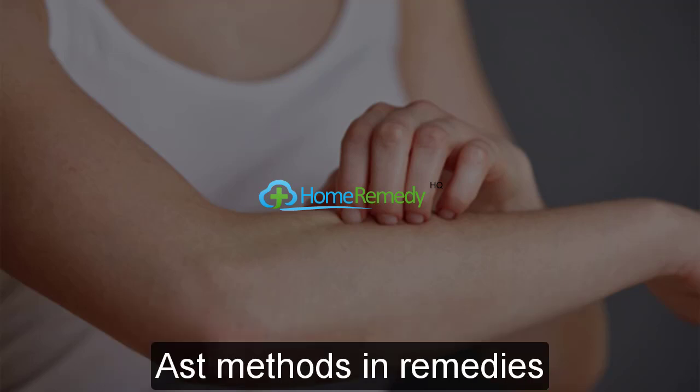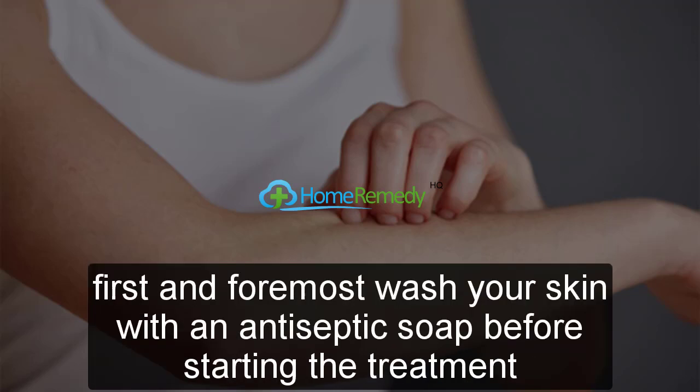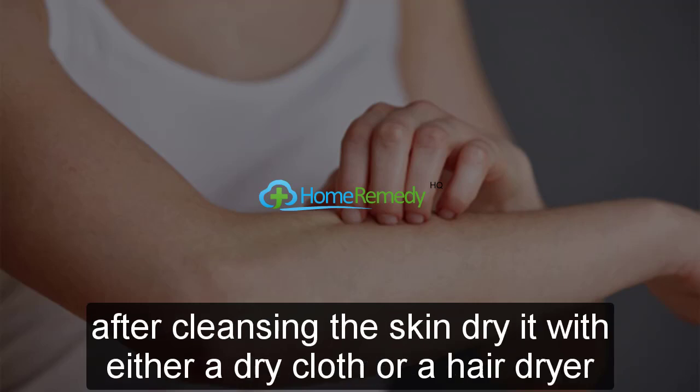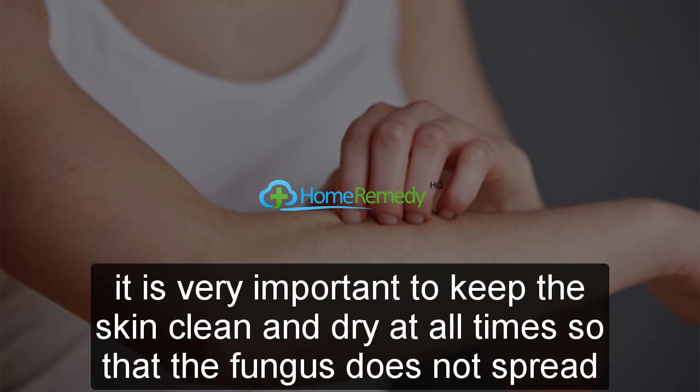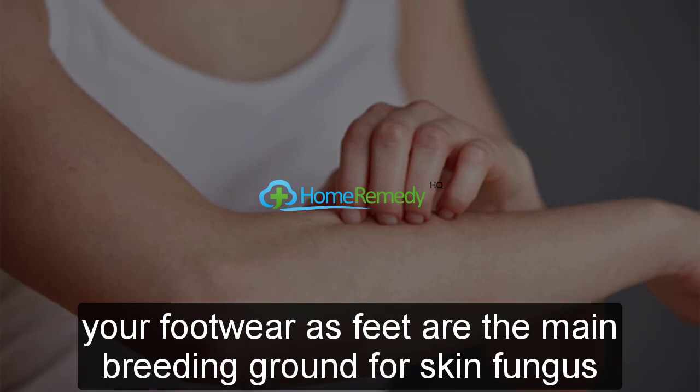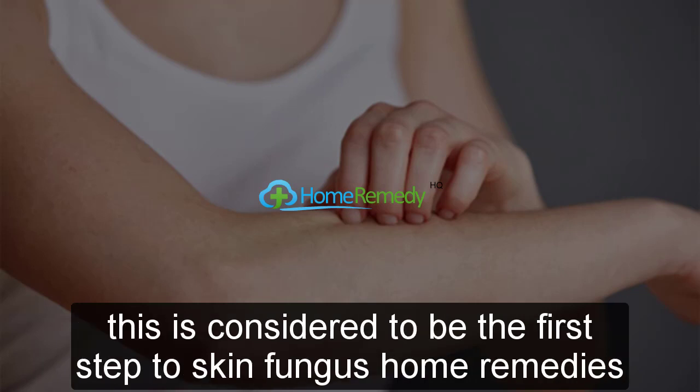Best methods and remedies. First and foremost, wash your skin with an antiseptic soap before starting the treatment. This will eliminate the dirt and germs that are accumulated on it. After cleansing the skin, dry it with either a dry cloth or a hair dryer. It is very important to keep the skin clean and dry at all times so that the fungus does not spread. This treatment should be conducted every time you remove your footwear, as feet are the main breeding ground for skin fungus. This is considered to be the first step to skin fungus home remedies.